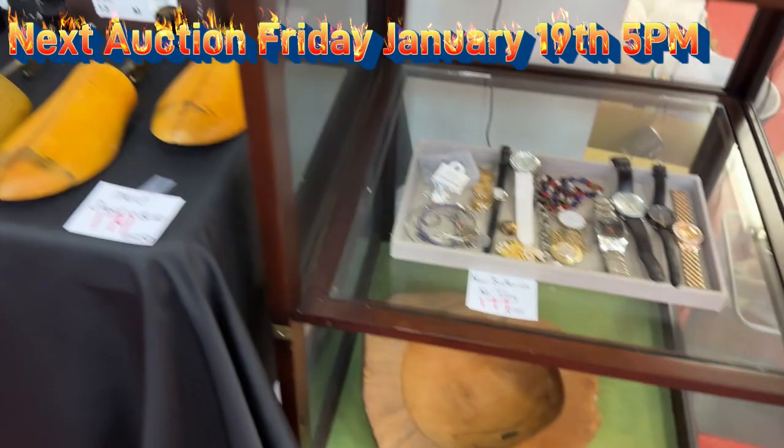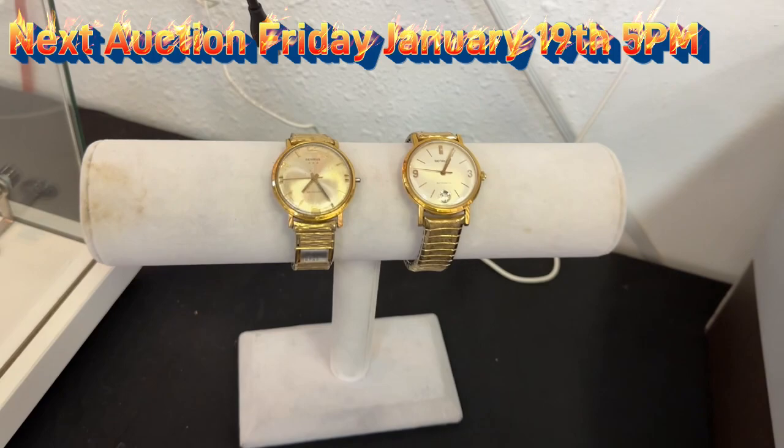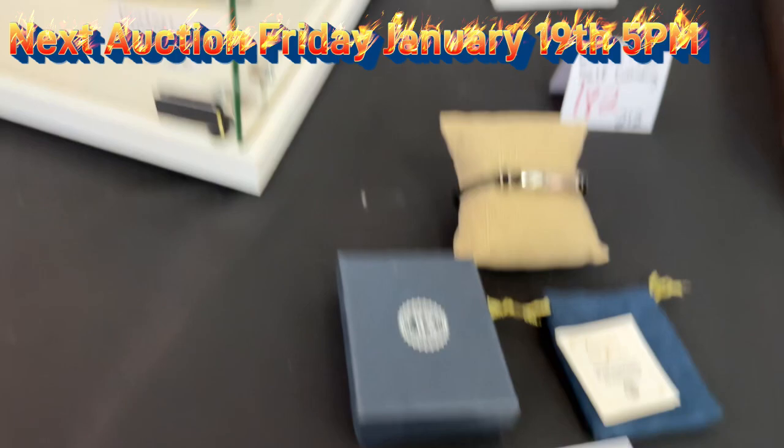We have men's shoes and men's shoe stretchers. The whole lot right there. Miss USA. Made in the USA, baby. All right. Pair of Benrus self-winders. Bradford Exchange. That's a really cool bracelet right there.